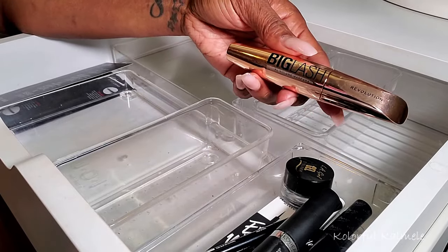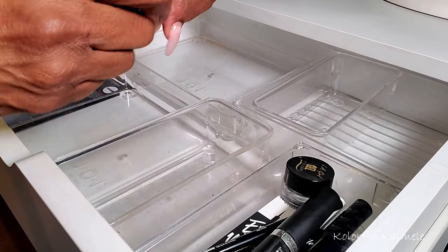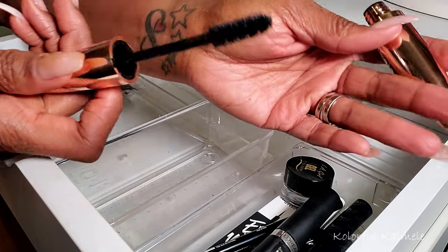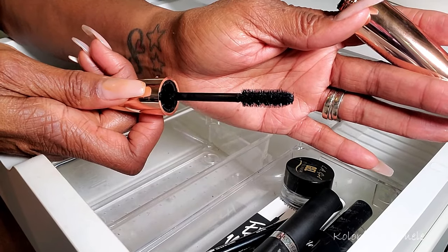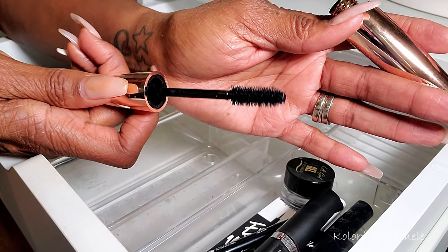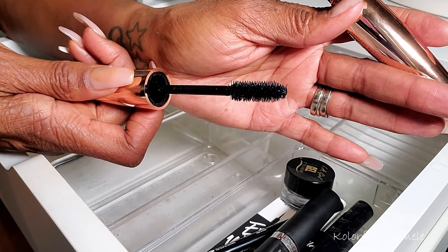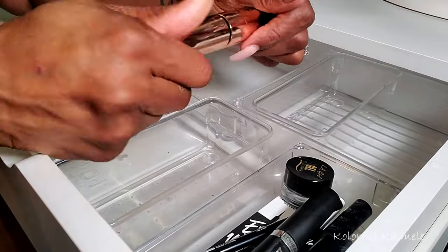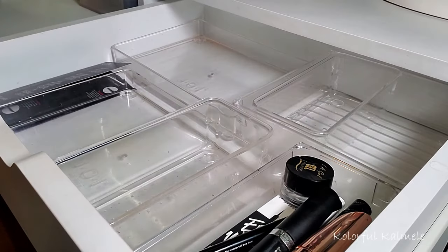This is a Revolution Big Lash. I ordered this just because I was curious and wanted to try it. I think I got it maybe from Ulta. I don't order a lot of stuff from Revolution's website, but this is what the teeth on here look like. Mascara is very, very good. Really like it. Like the teeth. I like the consistency of the mascara. It's wet, but it's not too wet, not too dry. It's just perfect. So I actually really like this mascara. So this is the Big Lash from Revolution. Okay, so that's that drawer. Let's move on to the next drawer.